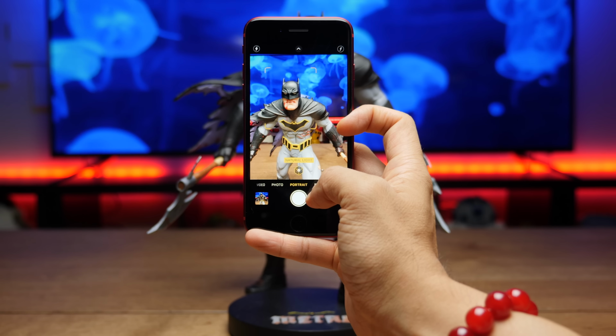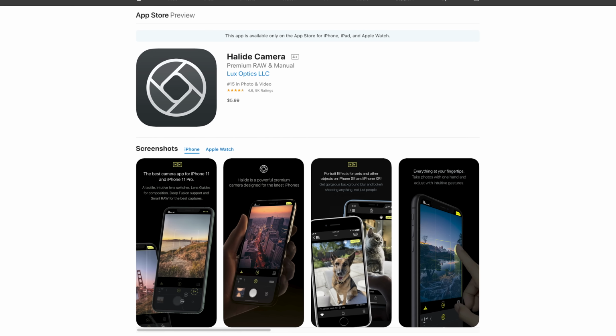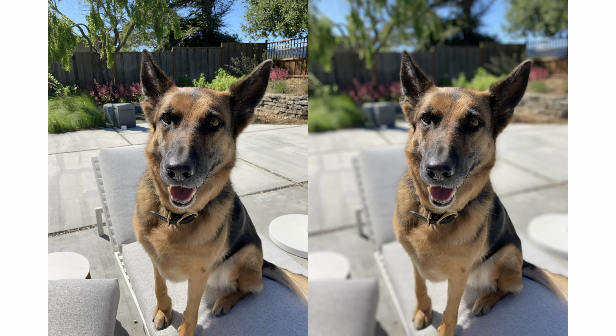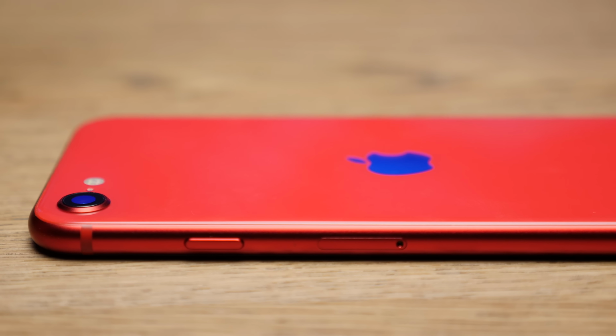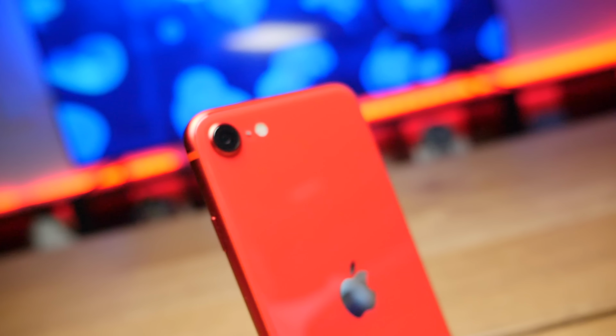And the key thing here is that portrait mode only works on human faces right now on the SE. There are third-party apps like the Halide camera app, and that app uses the camera's depth data that developers have access to and brings the portrait effect to both pets and objects in addition to faces. So it's possible that maybe Apple could bring that to the SE later with a software update, but it's not here right now.